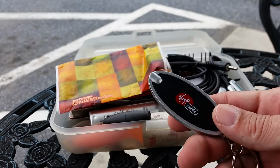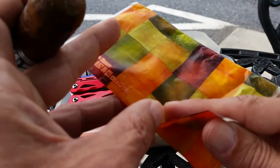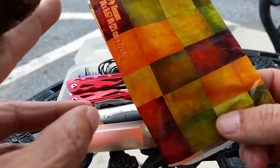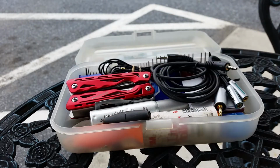Or other little things. You want to make sure you always have tissues. If not for yourself, for your lady friend. And actually, I'm down to my last one, so needless to say, I need to do a re-up on this one, but these are nice to have.